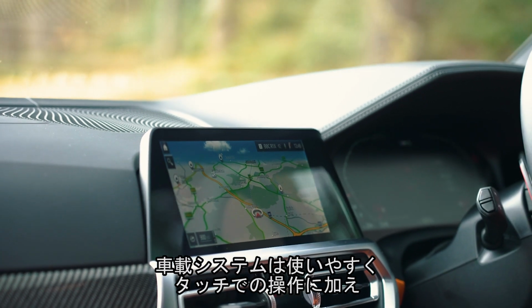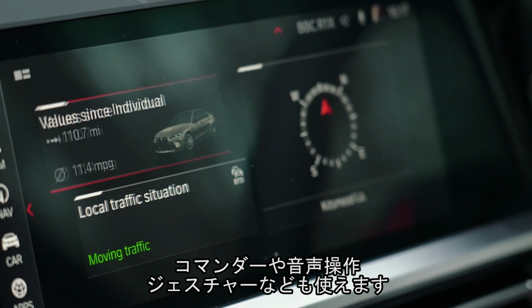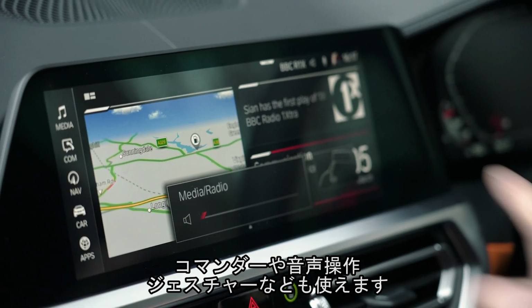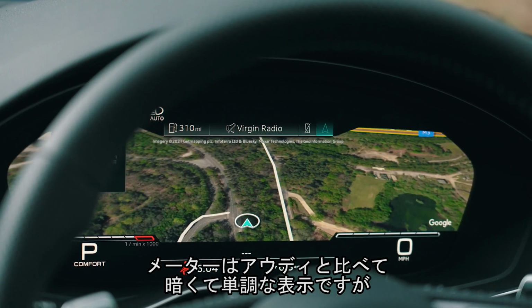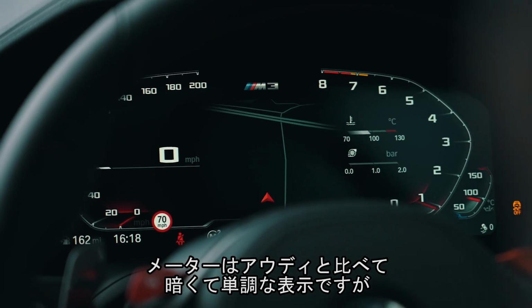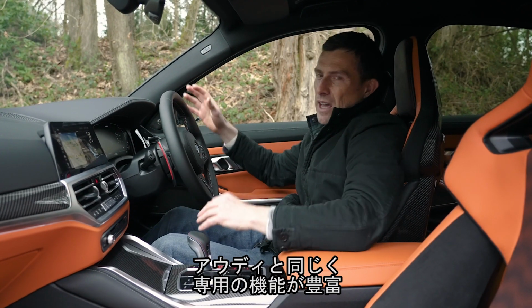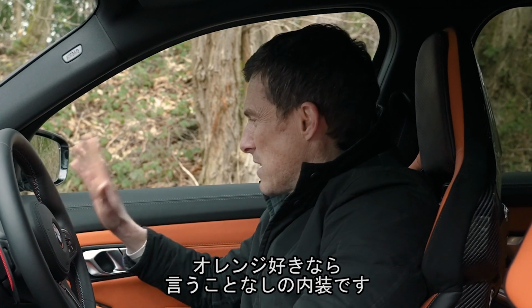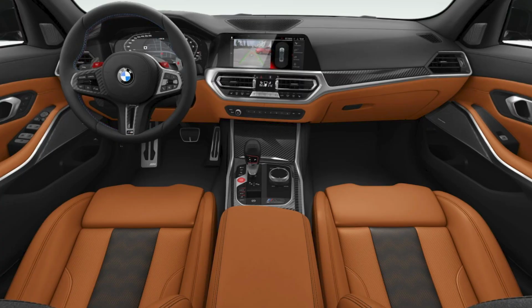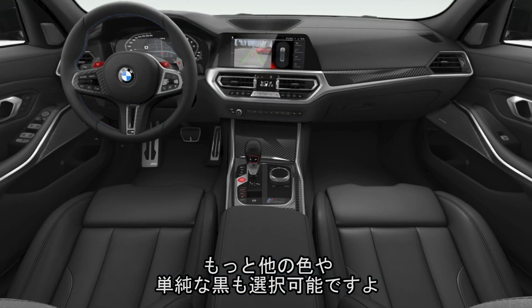The infotainment system, it's good. You can operate it loads of different ways. You can operate it as a touch screen, using the swivel wheel, using voice commands, using gesture controls by waving your fingers about and stuff like that. Digital dials, they're all right. They're just not as good as the ones in the Audi. They're a bit dark and miserable, and you can't change your views in quite the same way. But there's various M features on there you don't get in the standard car, but then it's the same story with the Audi really. Still, overall, I think this has a nicer interior, if you like orange. But you don't have to have orange, there's lots of different other garish colours you can have. Oh, you can also have normal black as well, so don't worry.